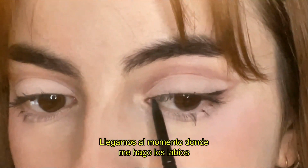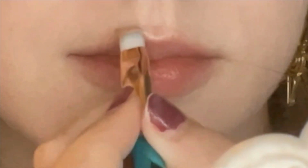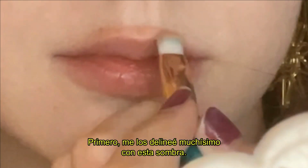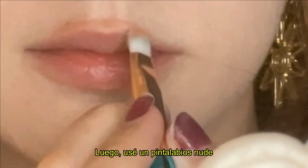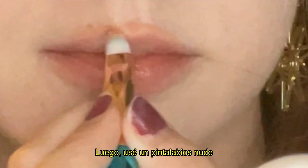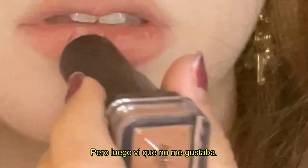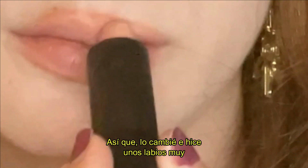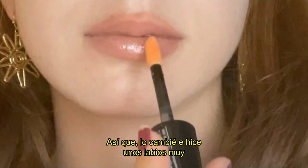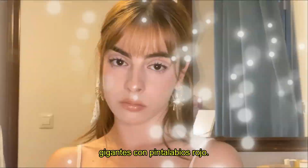Now that we arrived to the point in which I did my lips, I'm gonna explain what happened. I first overline a lot my lips with this eyeshadow, then I use a nude lipstick, and finally I applied some lip gloss on top, but then I realized that I didn't like it that much, so I changed it and I did like really huge lips with red lipstick.